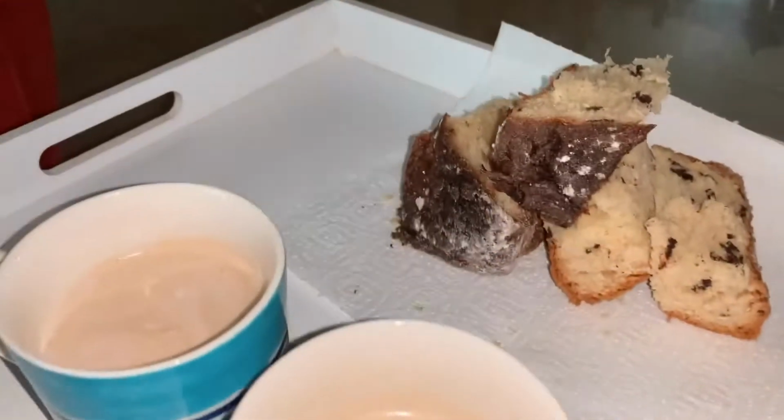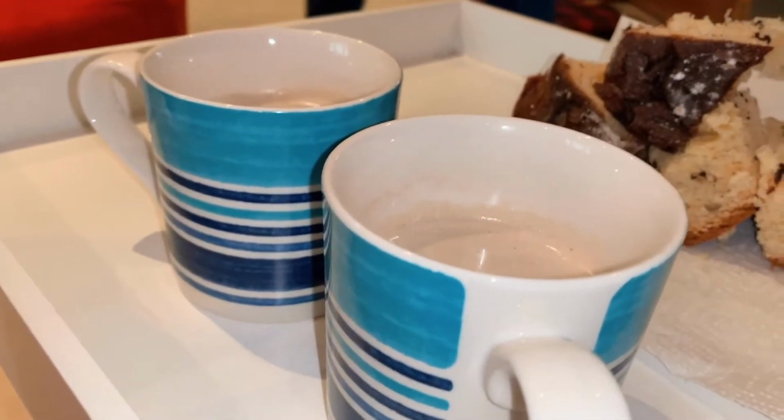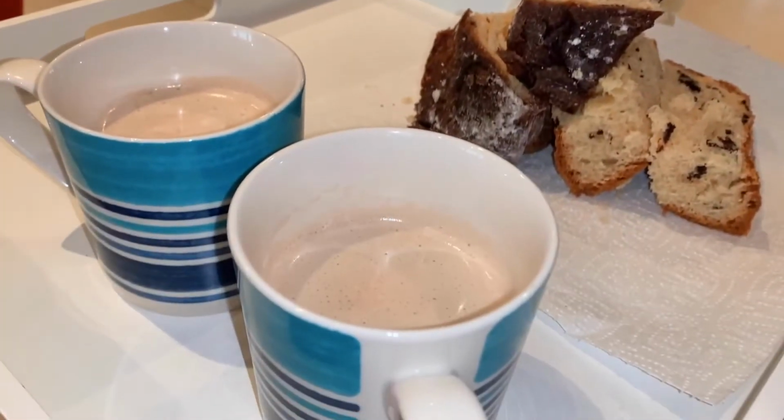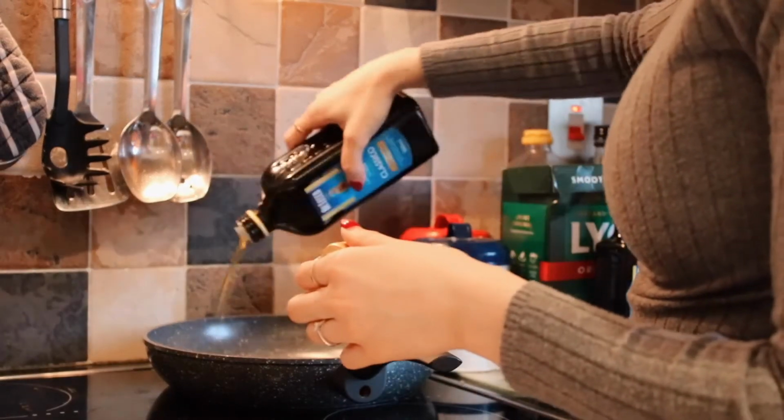Wednesday for breakfast, I didn't film this because my boyfriend made me this and he brought it to me in the living room. So just some cappuccino and some Italian panettone, which is basically like a Christmas dessert. Just kind of like a cake with some chocolate or raisins in it.